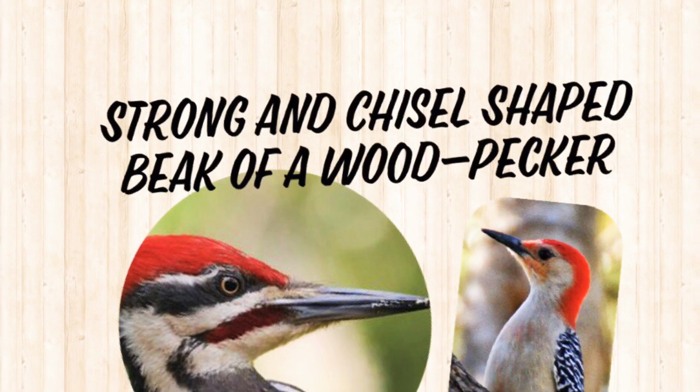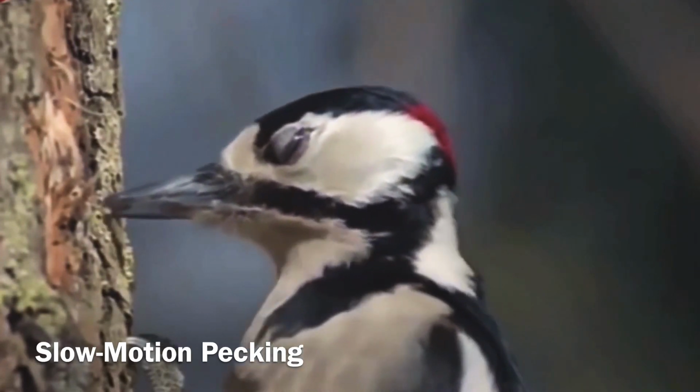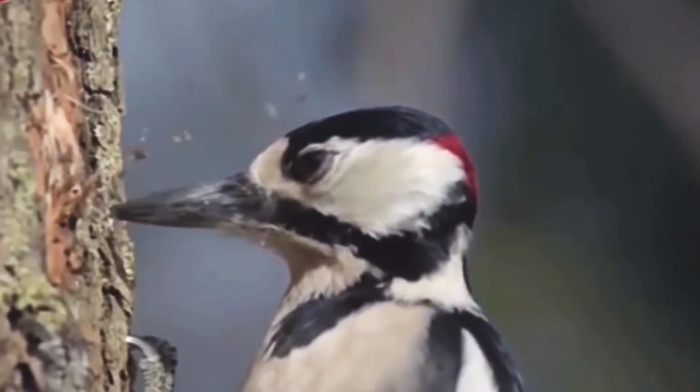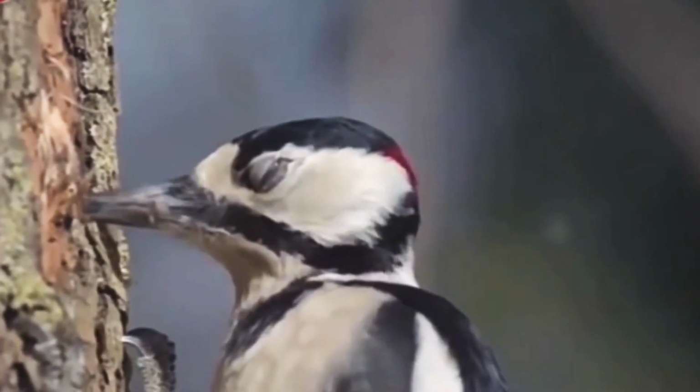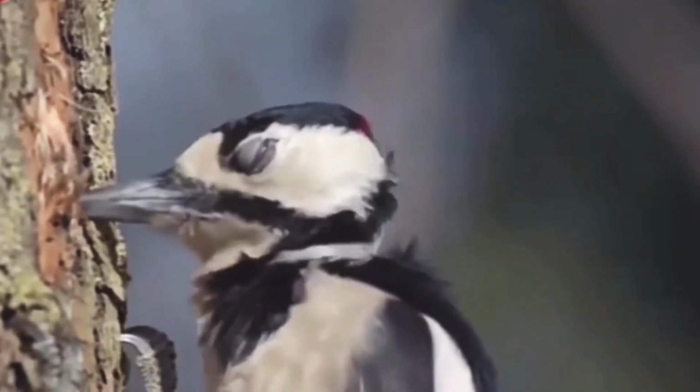Strong and chisel-shaped beak of a woodpecker. The woodpecker uses its beak to tap into trees to get out small insects and fruit. And also one special type of woodpecker called the acorn woodpecker actually uses it to make storage units and then gets acorns into the storage and uses them at a later date. Here's a video of it.